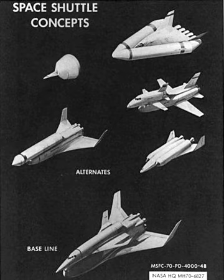See also Space Shuttle Program, Conception and Development.